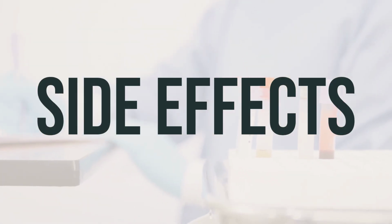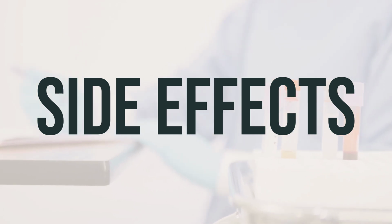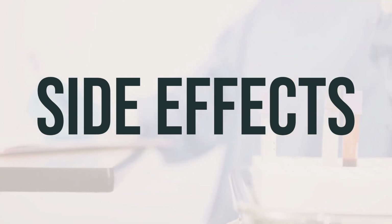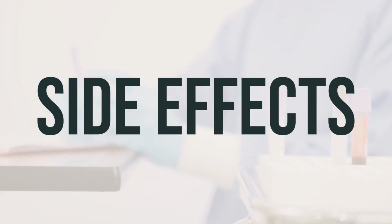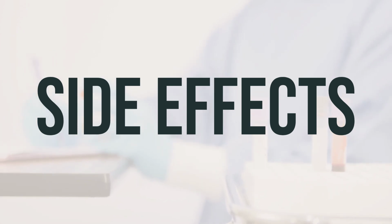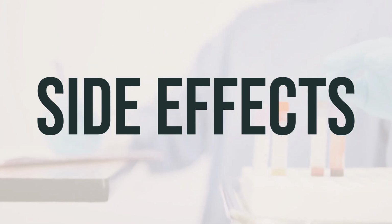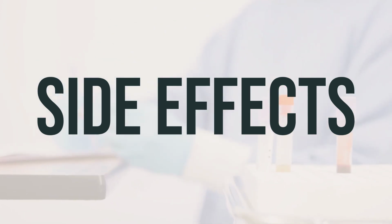Some common side effects of Etoposide include nausea, vomiting, loss of appetite, and diarrhea. To help manage these side effects, your doctor may prescribe medication or recommend eating small meals and limiting activity. Temporary hair loss and sores in the mouth and throat may also occur, but these should improve after treatment. It's important to be aware that Etoposide can lower your ability to fight infections, so be sure to contact your doctor if you experience signs of infection such as a sore throat, fever, or chills.